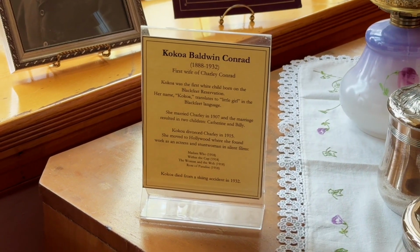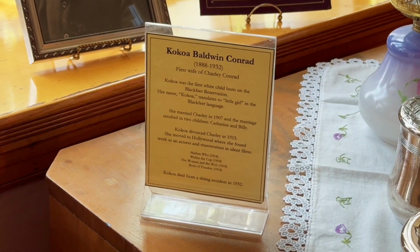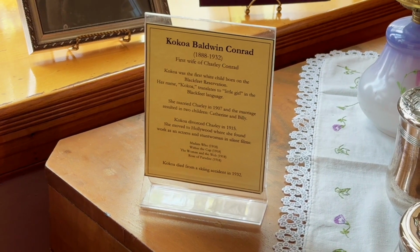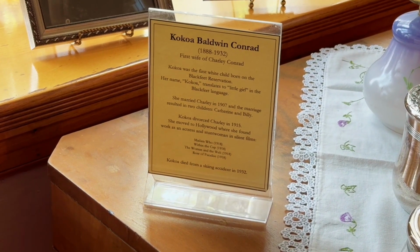You know, this family is definitely going to have some twists and turns along the way, but there's also some information in here about his little wife, and we can find out a little bit more about her. Here we learn that she was actually his first wife, and she married him in 1907, and they had 2 children, which were Catherine and Billy, and then she got a divorce in 1915 and moved to Hollywood. What? And she was an actress and stunt woman.